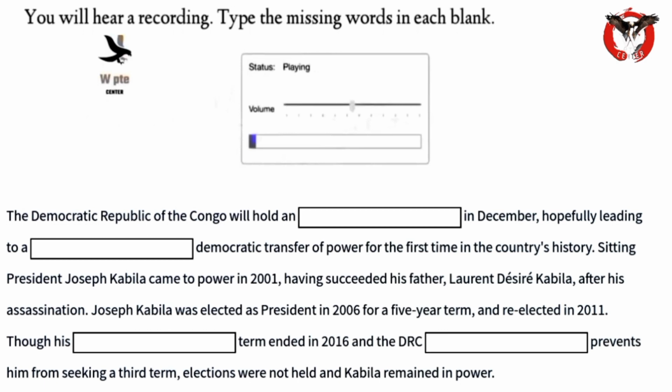The Democratic Republic of the Congo will hold an election in December, hopefully leading to a peaceful democratic transfer of power for the first time in the country's history. Sitting President Joseph Kabila came to power in 2001, having succeeded his father, Laurent Desire Kabila, after his assassination. Joseph Kabila was elected as president in 2006 for a 5-year term, and re-elected in 2011.